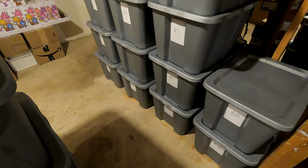All right, so today we're going to be working at the bottom. We got an A12, A13 down in that bottom left corner, and A15 down here. So I'm going to set the camera down, get into these bins so we can pull everything out.